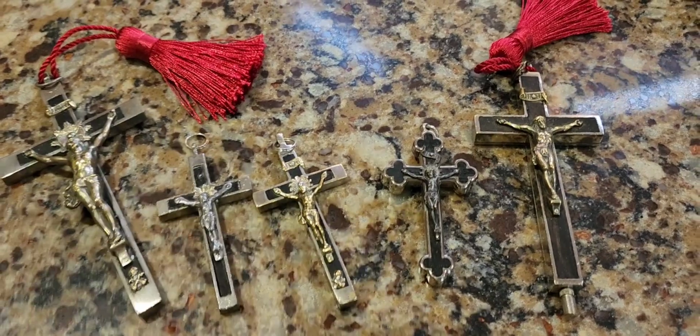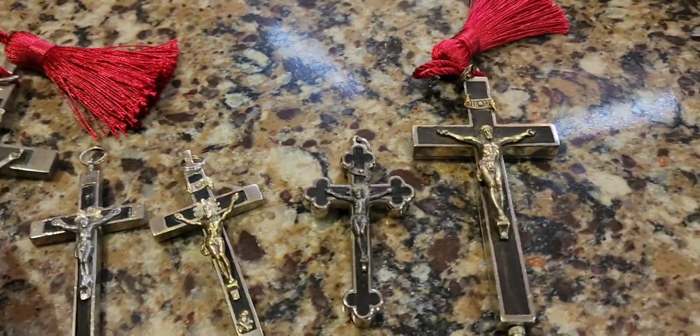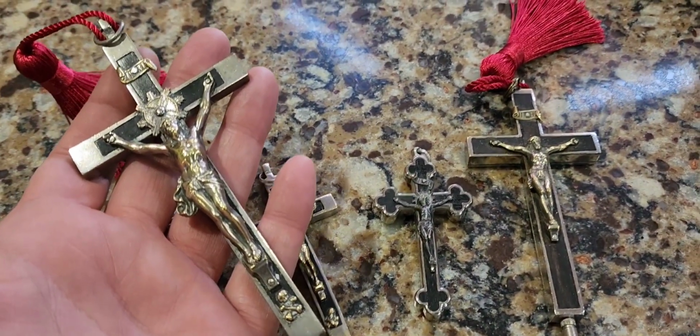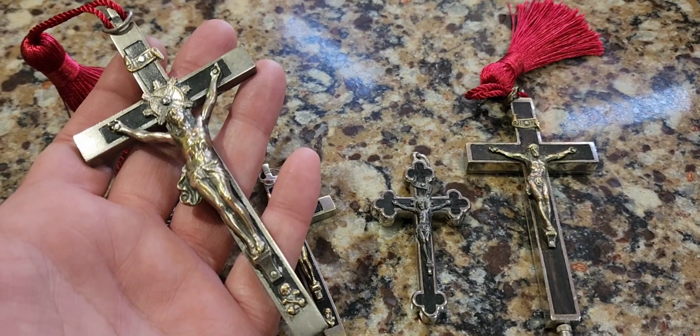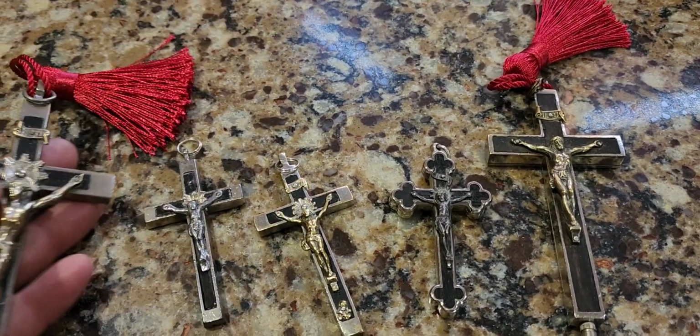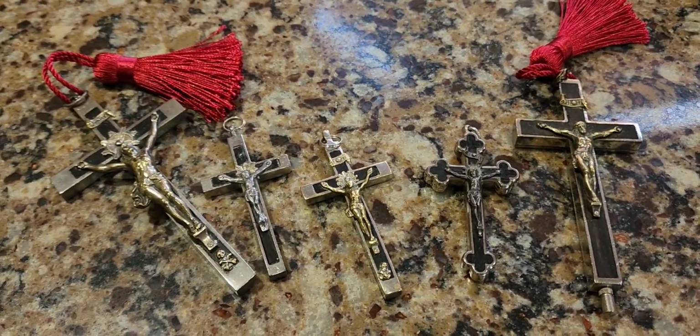You will see a lot of bunk when people list these on eBay. They'll take one like this and say, this was a chaplain cross from a German in World War II, basically a battlefield cross. It's all bull crap. Most of the stories are bull crap. It's just to get you to pay more money.